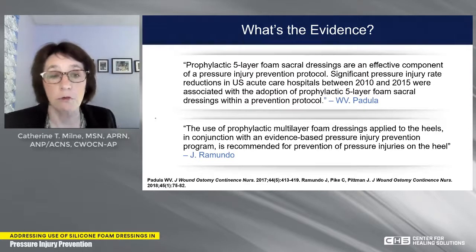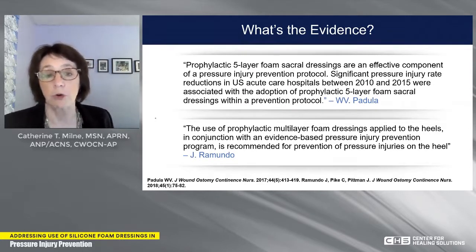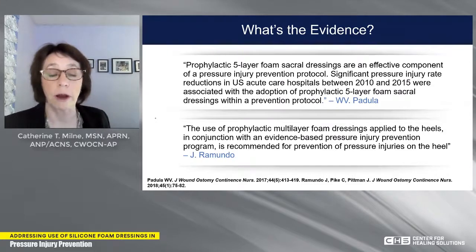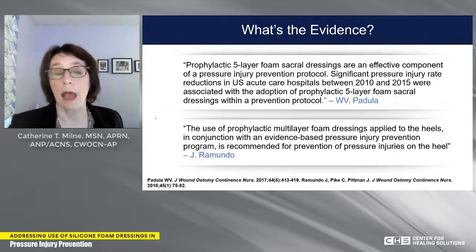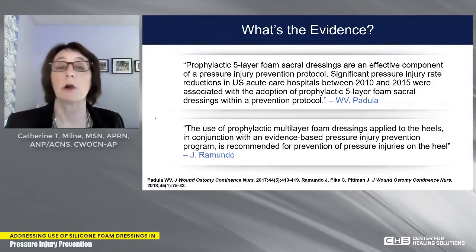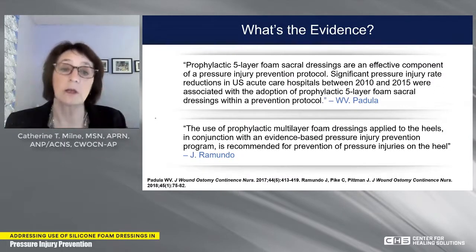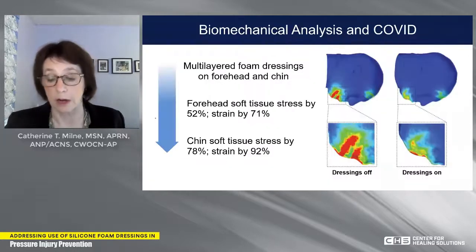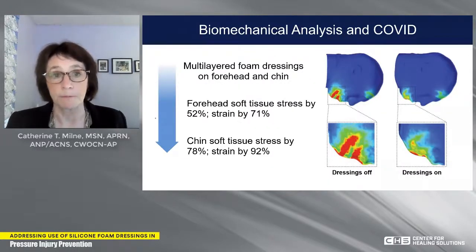And then Janet Raimundo actually looked at prophylactic multi-layer foam dressings applied to the heel as part of a pressure injury prevention program. It has been shown to prevent pressure injuries on the heel. And we know the heel, behind the ears, and the sacrum are the most frequent areas for pressure injury.